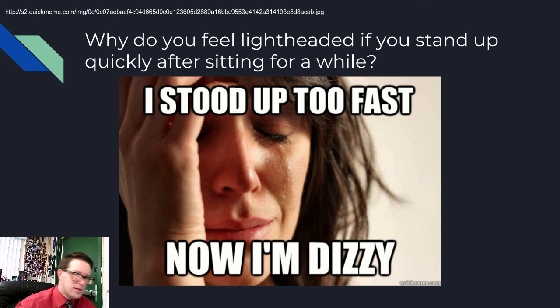So when you stand up quickly, why do you feel lightheaded? To do this, I can give you 3 pieces of information, and then you can answer the rest. The first one is water is very heavy, and blood is basically water. The second thing is your brain, when it doesn't get what it wants, it feels dizzy.